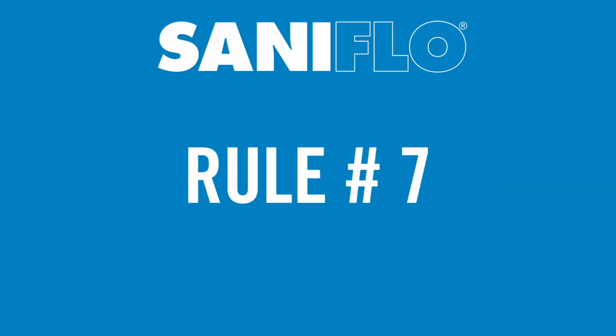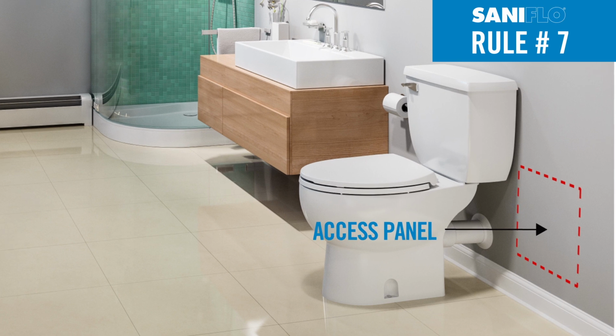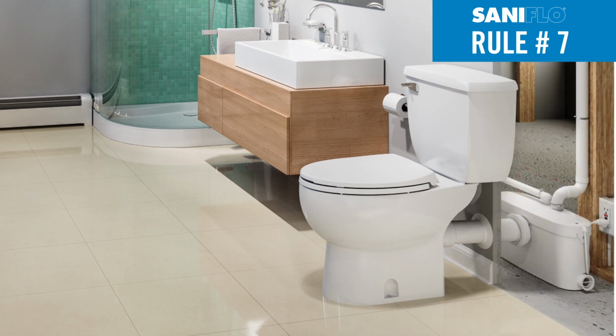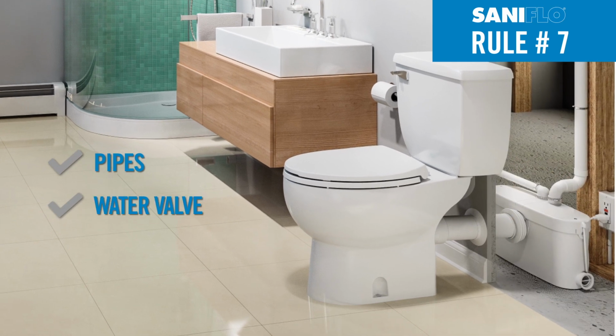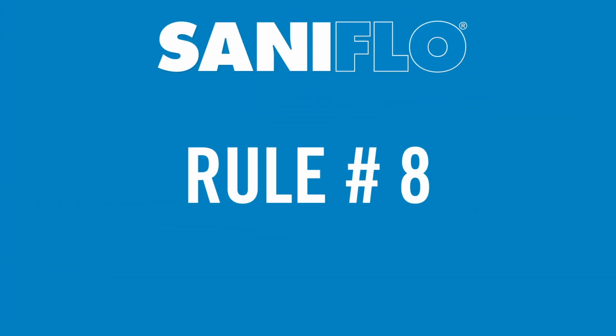Rule number 7. If the unit is positioned behind a wall, install an access point as close as possible to ensure easy maintenance and servicing of pipes, water valve, GFCI plug and pump.